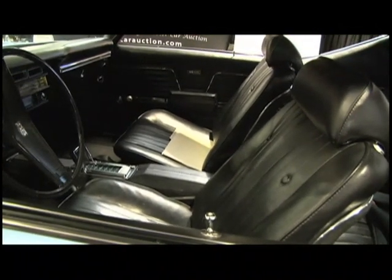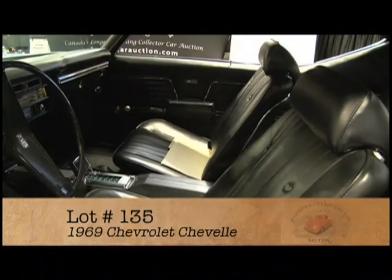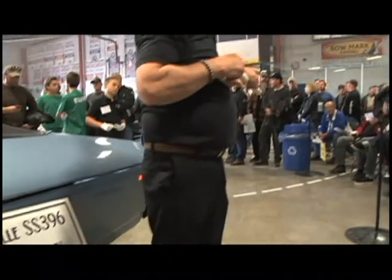Get on it. Bid 20. I'm at 20,000 here now. What do I think? Would it go 21? $20,000 bid now. 21. I'm at 21 here now. What do I think? Would it go 22?